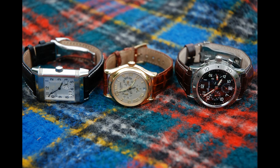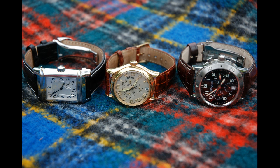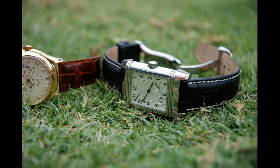And I've got to say, a yellow gold 5035, the ultimate dress watch, and I've just got it into my collection, and it's settling in beautifully. I absolutely love the way the 5035 sits on my wrist and the way it wears, and at 37 mils, I think it's the perfect size for a dress watch, and I'm very proud to call this piece mine.